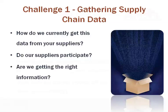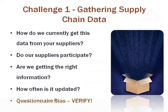Are you putting together a questionnaire that's asking redundant questions, those questions that don't provide a lot of value for your company? How often is this updated? Is it done once? Is it done every 5 years, every 3 years? Is it done annually? Is it done every quarter? And then questionnaire bias, are we verifying that? Let's verify that the information being uploaded is accurate.